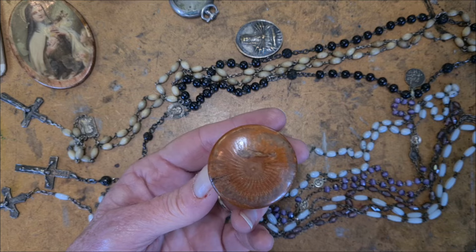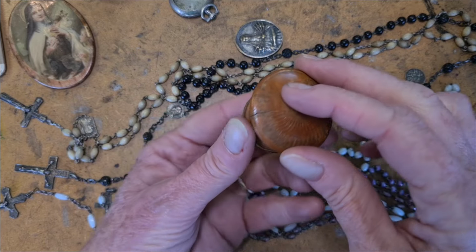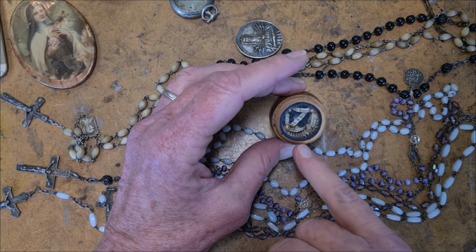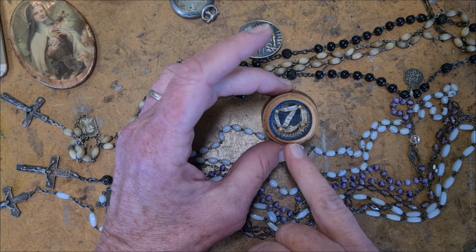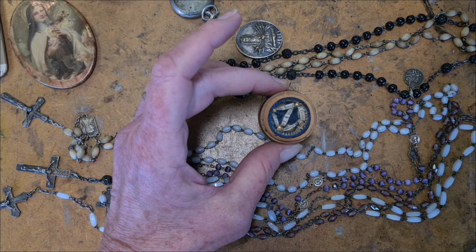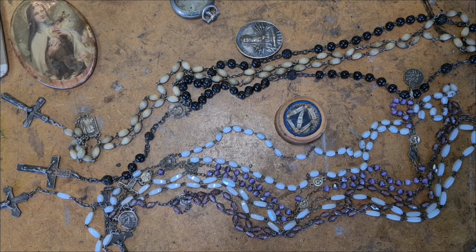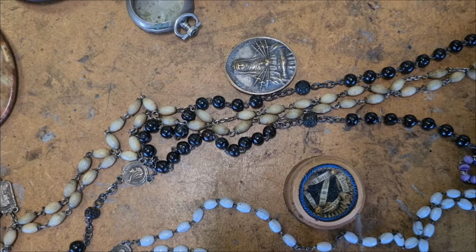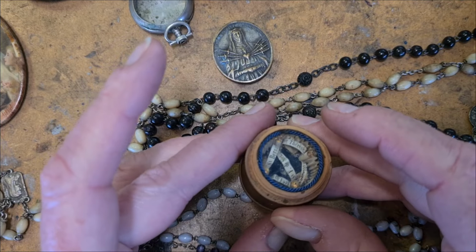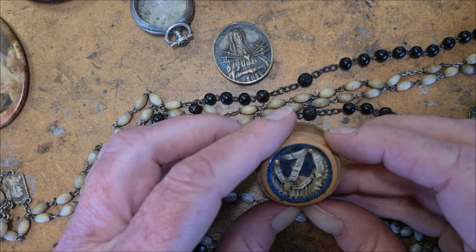One of the most fascinating pieces that I got on this trip was this little hand-turned wooden box which contains relics. Back in the day, it was a very common belief that the bones or the clothing of a saint, if you had little pieces of those, would be a way that you could connect to this saint, and this saint could connect directly to God. So these were considered very powerful. I think it's a little strange, but I am captivated by them.